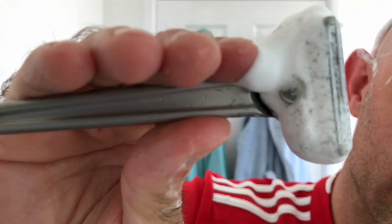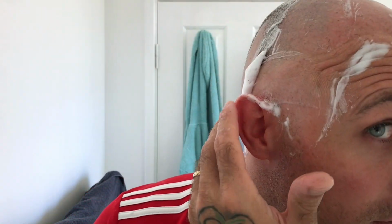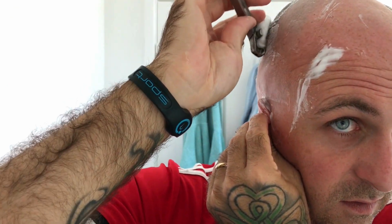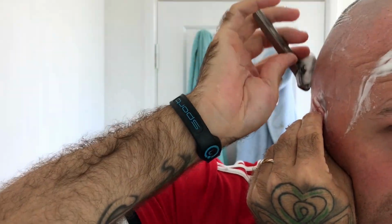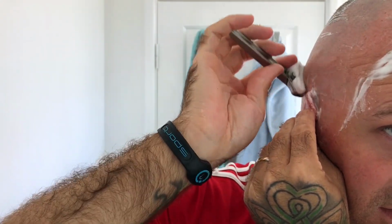Now you can see it's definitely taking hair off. But is it doing the trick? Let's say I'm going to have to be doing a lot of this. It will need a lot of buffing because it's such a mild razor. It's doing an okay job. It's not too bad. The lather is helping because this stuff is so slick.